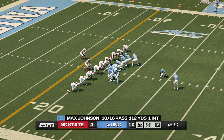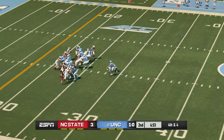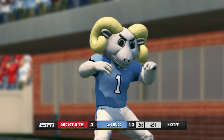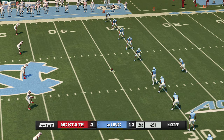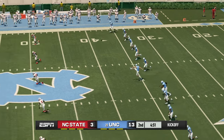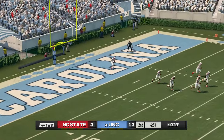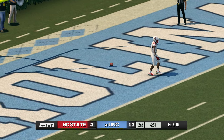It's fourth down. They'll line it up for the field goal. North Carolina is hoping to make this a two-score game. Kicks away, and the field goal is good. Everyone's all lined up and ready for the kickoff. He really got a hold of that kick. And it goes into the end zone, down for a touchback.